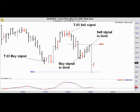Now, gold and silver are very, very highly correlated directionally, if not in quantum. So if you get a TO3 buy or sell signal in gold, it is likely to also be affected in silver. But you don't just trade silver if the signal is for gold. You take the primary signal and you look for confirming price action in the other correlated market.